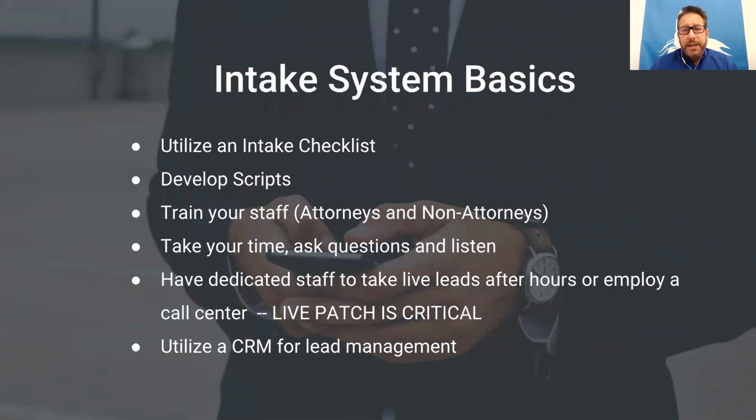But you need to make sure that you educate your firm on what kind of cases you take, what you are looking for, and what your background and experience are. Make sure that everyone working for your office understands the full background of your firm and what you're all about.